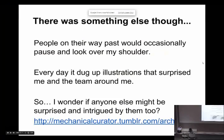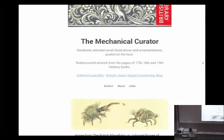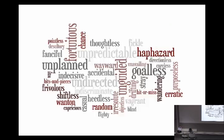And that was Mechanical Curator. That was the beginnings. We needed to name the Tumblr blog. It needed a name because you need a web URL. So Mechanical Curator was bandied around and it stuck. And just for branding, we kept that name from then on. It was unplanned, unguided, but people liked it. People enjoyed this way of interacting.